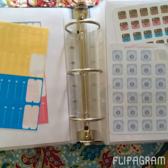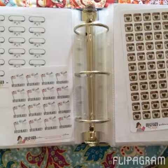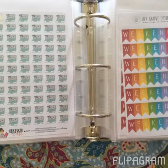I'm not sure who did the ones on the left. I think maybe Hello Ashley Ann. The right is Pip's Palette. More Pip's Palette. Some Obsessed with Cute start on this page. More Obsessed with Cute. And more Obsessed with Cute.